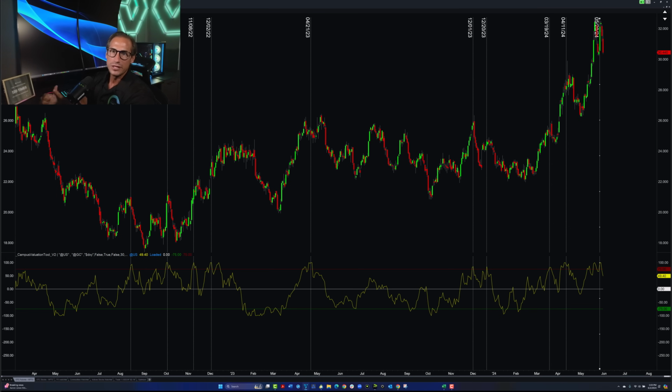COT, retailers super bullish, actually at a 3-year extreme. We have the smart money bearish, also at a 3-year extreme. We have seasonality in our favor for the next 4 weeks. And we are overvalued versus gold, ladies and gentlemen. So fundamentally, this is a really good trade.